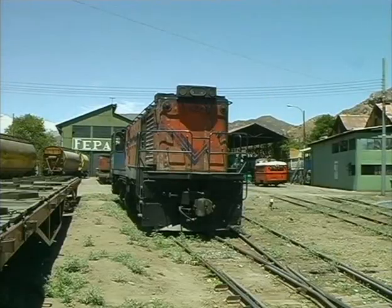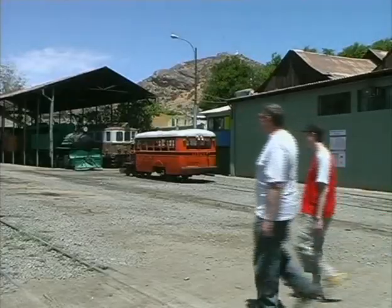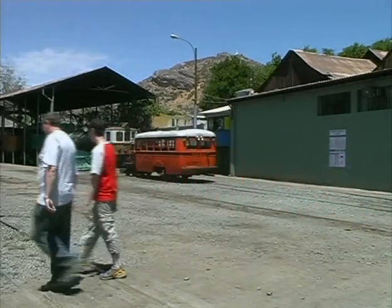The ICE, of course, and then the Series 10 steam locomotive, which I call the Krupp engine. I particularly like this engine's sound module. In Los Andes, about 70 kilometers northeast of Santiago, we meet up with the Medina family again.